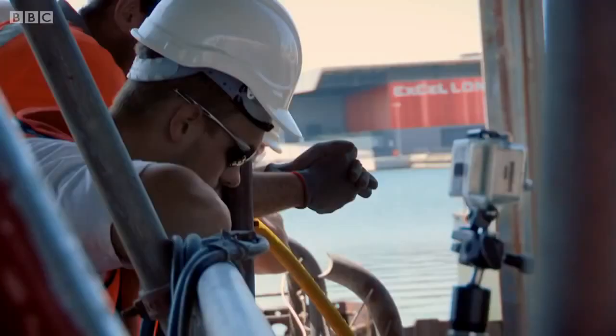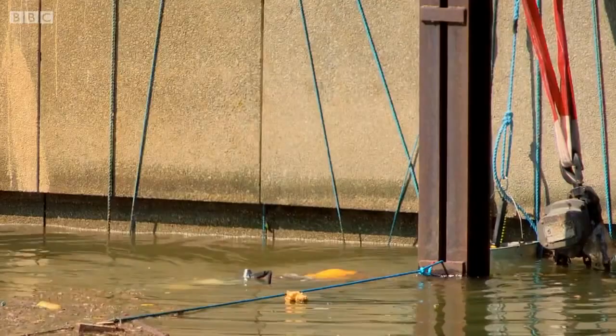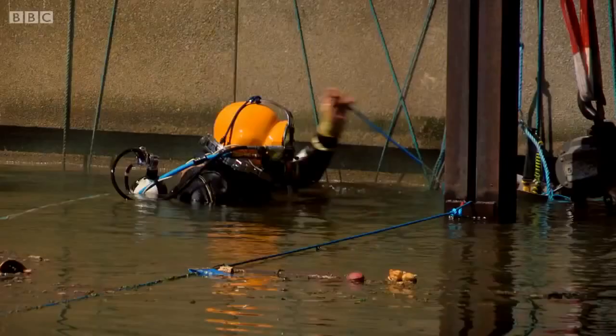Down in the middle. Anytime you have divers down in the water doing hot cutting works, it's just by its nature extremely hazardous, extremely perilous. Have a look and see what we got.